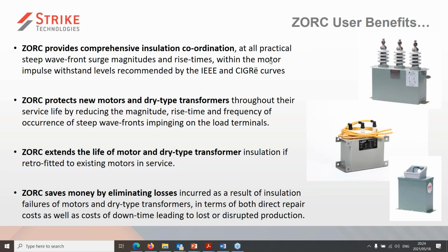The obvious user benefit here is that it's going to save you money as a result of all those things that we saw earlier with regard to downtime, repair costs, etc. It's going to eliminate those losses that could well have been incurred by those harmful transients.